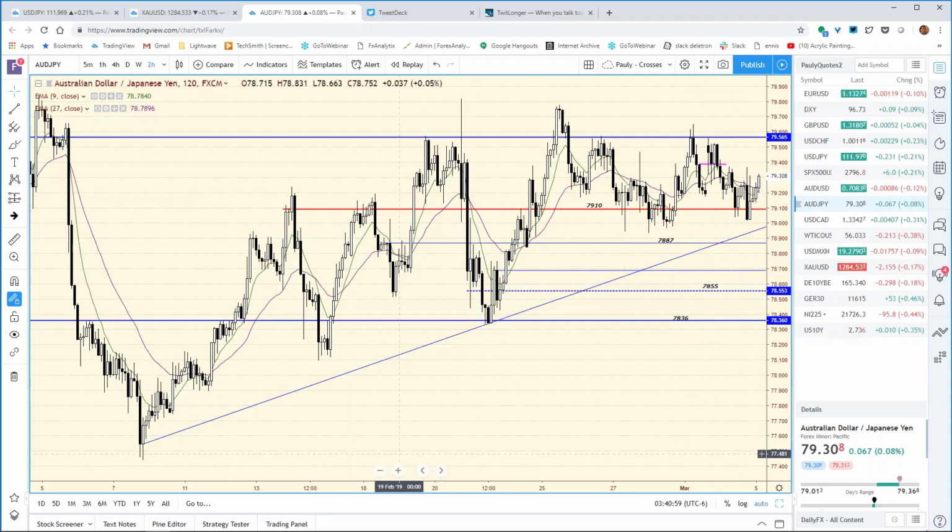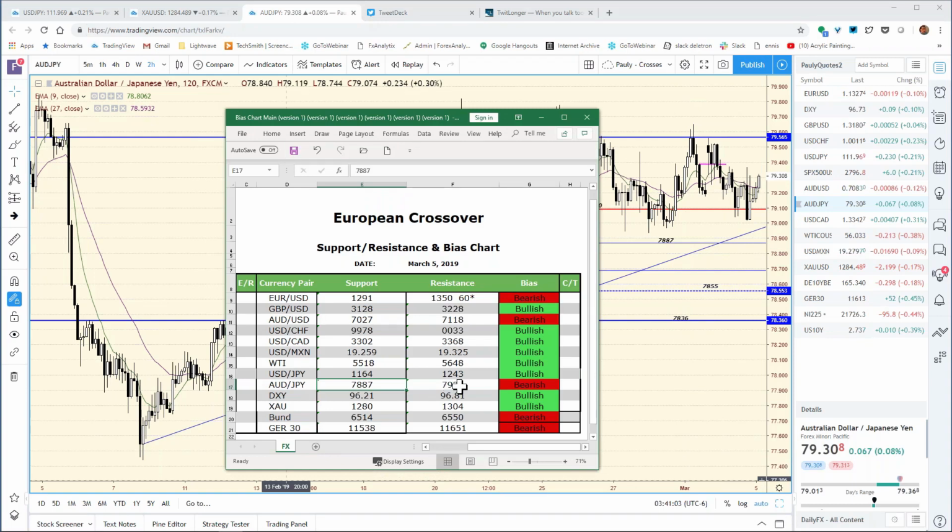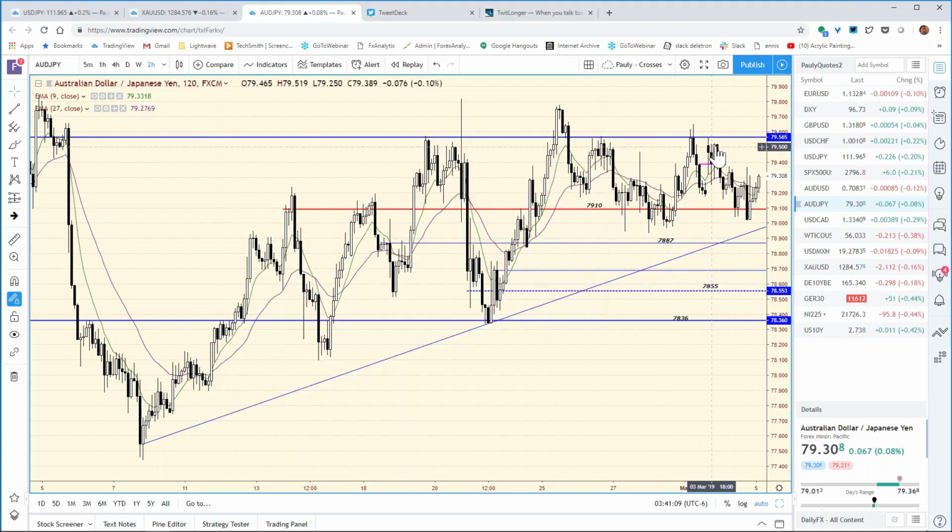Now we had our resistance from yesterday, and I don't see any reason to change that, which is 79.39. We're just about there. You can see that coming across. Can we make a trek up to 79.56, which isn't that much higher? Possibly so, but we'll stick with where we're at right now.